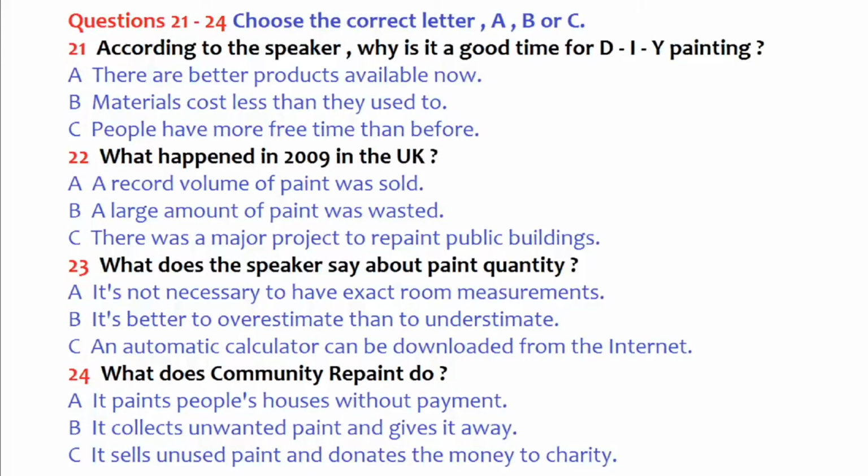But if you do end up with leftover paint, you can donate it to an organisation like Community Repaint. They will take the paint from you and redistribute it to local charities and voluntary organisations, so it goes to a good home. You can find more information about Community Repaint on communityrepaint.org.uk.